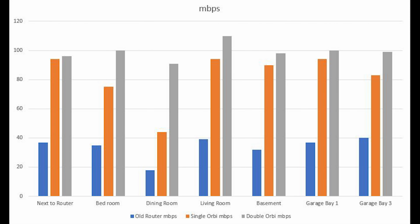So the last and most interesting chart here is gonna be our megabits per second. This is really gonna show us the improvement. Typically speaking, anything above 20 to 30 megabits per second will avoid any lagging, especially if you're trying to stream like 4K. Obviously, the higher megabits per second is going to be better. Here is where you can see a huge increase with the Orbi, which is actually why we decided to keep it in the first place, especially in the basement. We went from about 30 megabits per second with the old router all the way up to almost 92, 93. Everything here had at least a double fold increase. Some, including the dining room, is probably like a triple or quadruple increase.